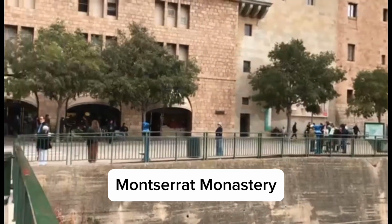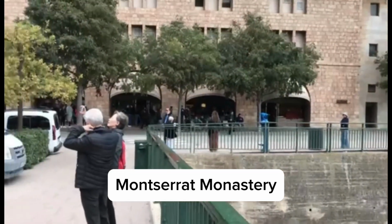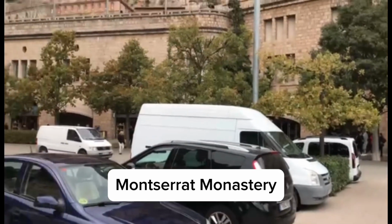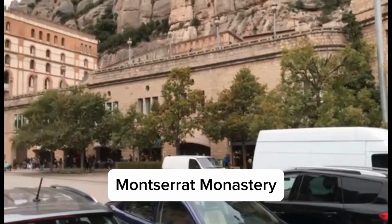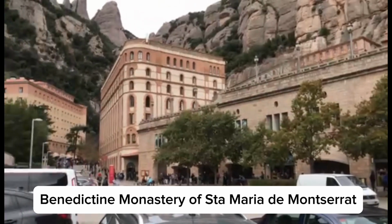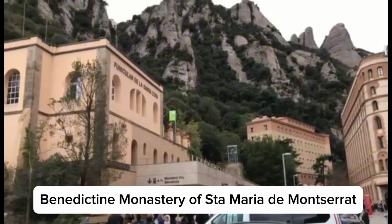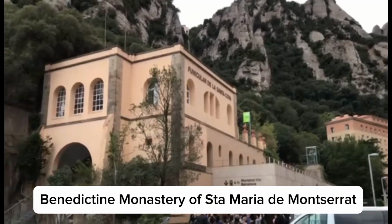Hi guys! Today, I will be sharing with you the guide on how to go to Montserrat Monastery using public transportation. Montserrat Monastery, or the Benedictine Monastery of Santa Maria de Montserrat, is located 50 kilometers away from Barcelona.